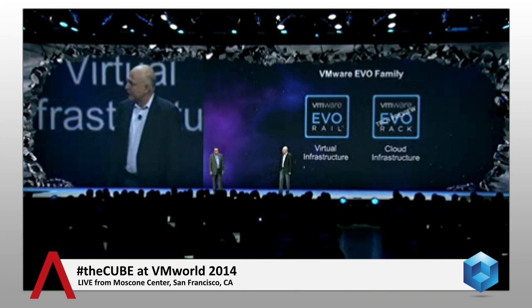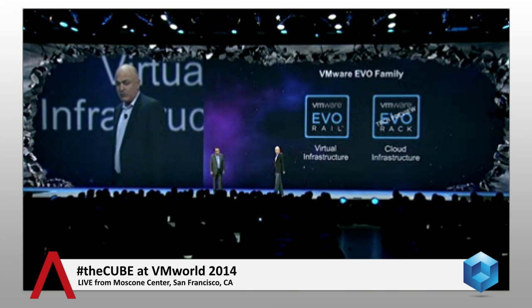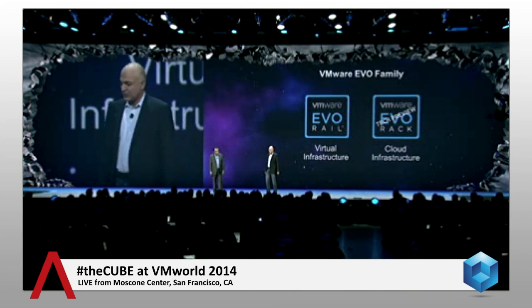Since we are big on hardware choice, does this run on all types of hardware? This can run on all kinds of hardware. As Pat mentioned yesterday, we're partnering with the Open Compute Project, and our converged infrastructure partners are also working with us to deliver on that hardware. So this is the Evo family, and I'm sure there will be more members of it in the future as well. So that's great.